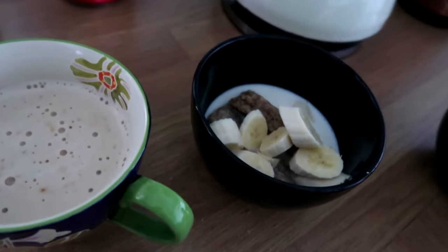If you do try any of the products, let me know how you get on, because I might buy the mug cakes next and then try them and let you know how I got on with them. So anyway, I think that's everything I need to tell you this week.